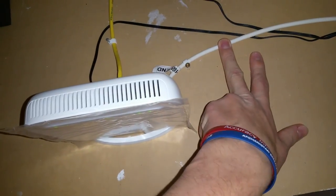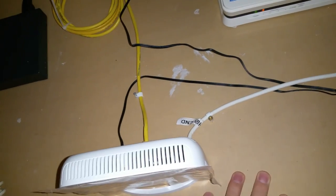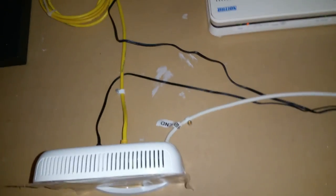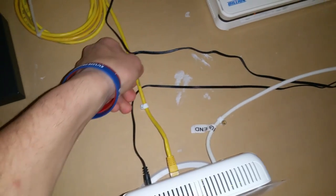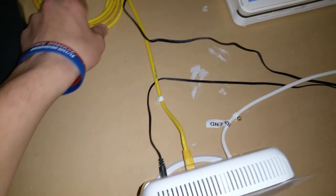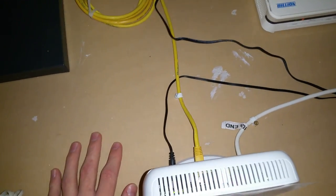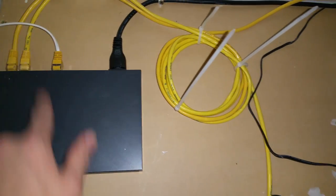These Cat 6 cables for the VDSL can actually be pretty expensive. I think I paid like £7 for this one cable and another £7 for another cable, but the 10 meter one is about £15 a cable. Whereas these standard UTP Cat 6, Cat 4 and Cat 5 cables are about 20 pence or more. That's a Cat 5e, actually. So you see the Cat 5e.